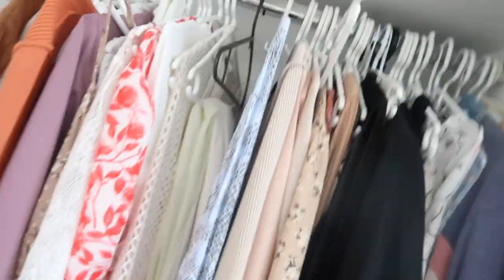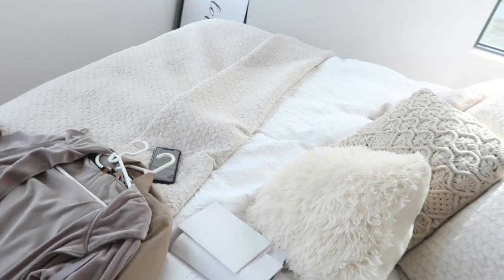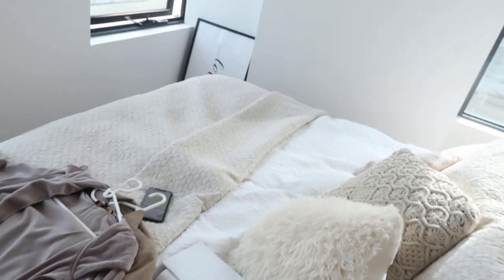So yeah, let's just pull all of this out, put it there, and hope for the best. I've just realized what I'm actually going to do here is put things on the bed. So as I take them out, I'm going to try and group them in color groups, just so it's a little bit easier when I try to put them back in.